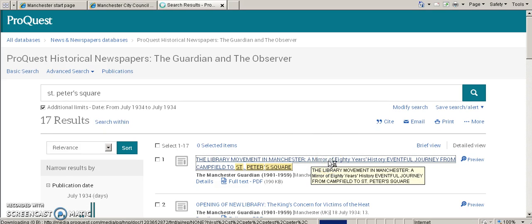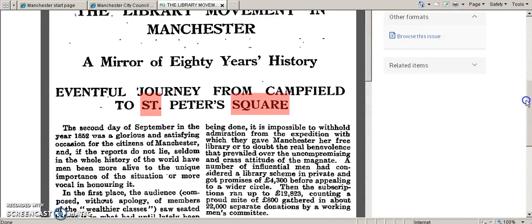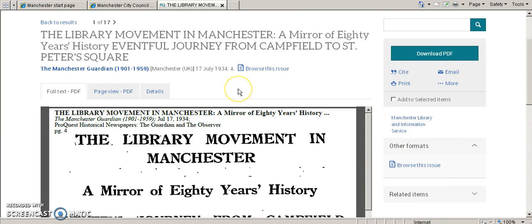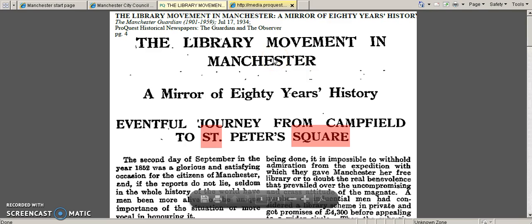Here's a little retrospective article about the history of the library. So it shows you the highlighted text that is picked up, and you can reference that by pressing Cite. You can email it to yourself or to a friend, you can print it out, or probably most useful, you can download a PDF of the article. So that's basically how it works. So again, that's the Guardian, the Times and Newsbank that you can access from home.